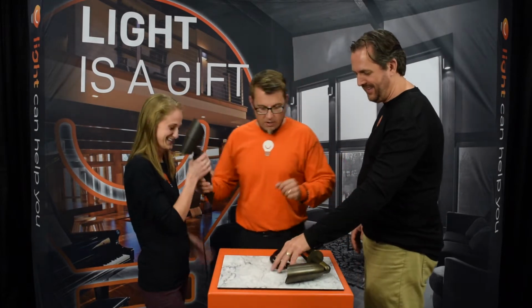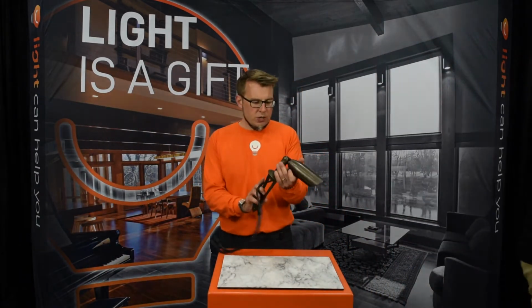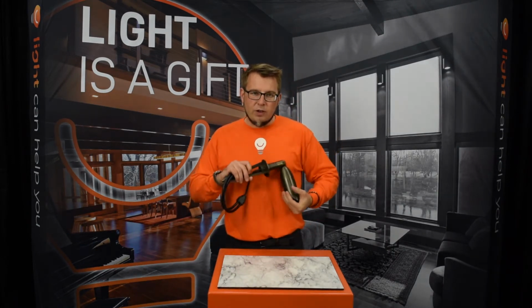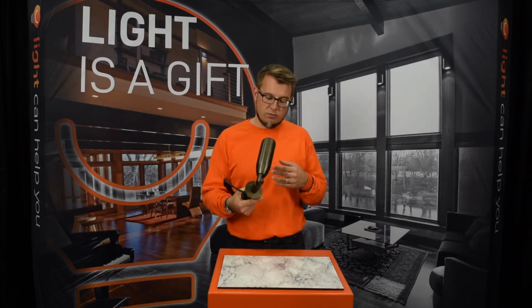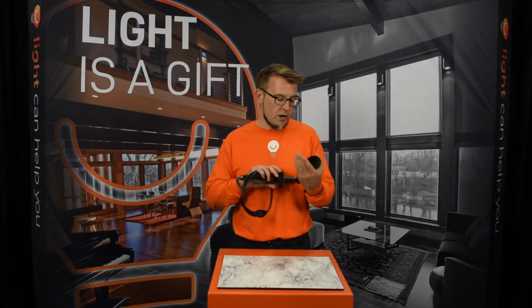Let's take that off and take a look at Coastal Source. So this is your bullet light, and it's machined out of solid brass, and the stake is brass as well, which means it's going to patina, but it's really going to be corrosion resistant. You can put this stuff in saltwater environments.